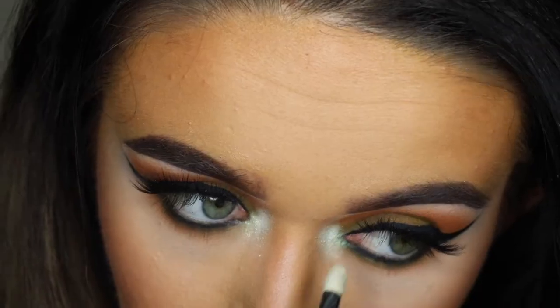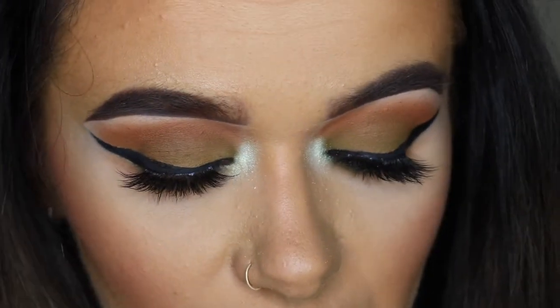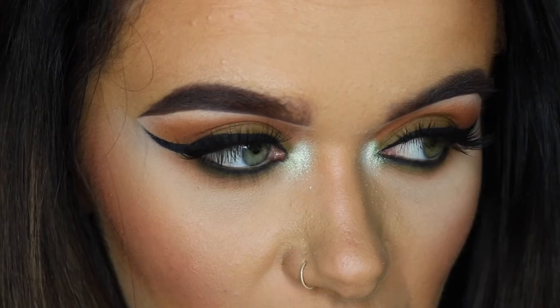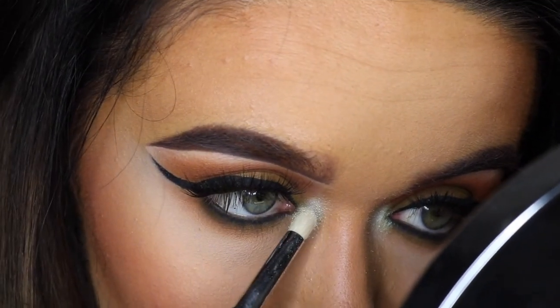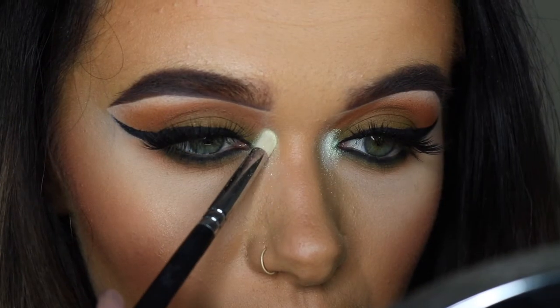And then what I'm going to be doing now is taking my Inglot pigment, and this is in number 45. This is my most loved used pigment from Inglot. I'm just going to push that on top. They're virtually exactly the same, but the Inglot one makes it more intense and duochrome. And that's the eyes done. I've just done my mascara and my eyebrows.